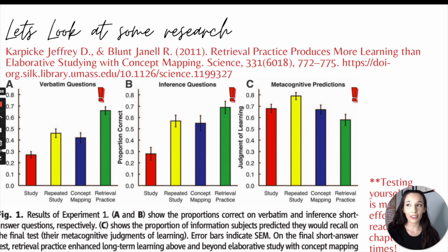Okay, and that's kind of where we are as nursing students. You would think that just by retrieving the information one time, you would not be scoring well, right? And the students who reread the information 4 times thought they were going to score the highest. I feel like a light bulb went off in my head when I read this, because this is the struggle that nursing students have.